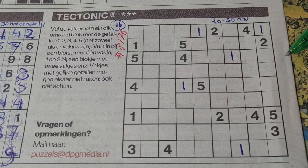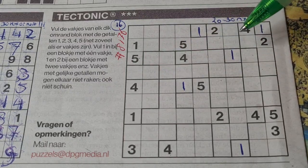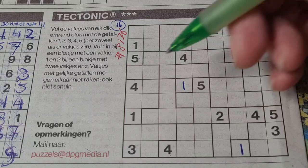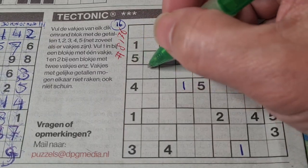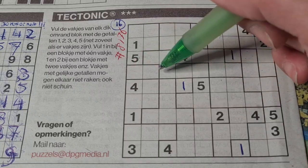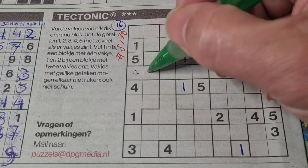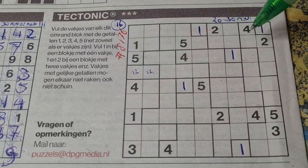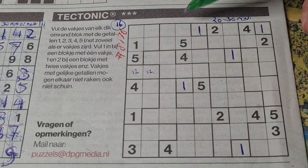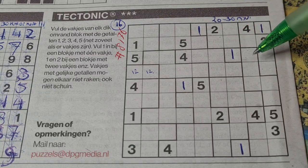Next question. Do we have dual boxes, which contain the 1 and the 2? Well, we have a dual box here. I do not know in which place the 1 and the 2 go, so let me mark those 2 boxes. Next question. Triple boxes. Do we have triple boxes here? No triple boxes in this puzzle.